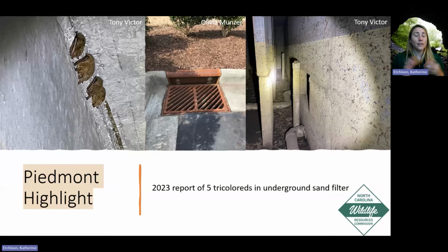And there are these underground concrete structures you can walk around in, and he had seen some bats in there, and he let us know about that. And so Olivia Munzer and Brooke Massa went in there this winter to follow up on his report, and lo and behold, there were 5 tricolored bats just hibernating there up where the wall and the ceiling meet, like you can see in this photo here.